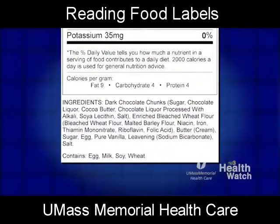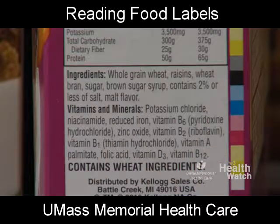The rule of thumb when you're looking at the ingredients list is the shorter the better. What that means is that it has more wholesome ingredients and fewer preservatives. If they are ingredients that you can actually pronounce, that's a bonus, because if they sound like chemicals, then they're probably preservatives.